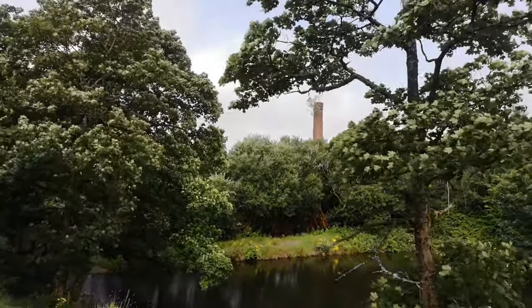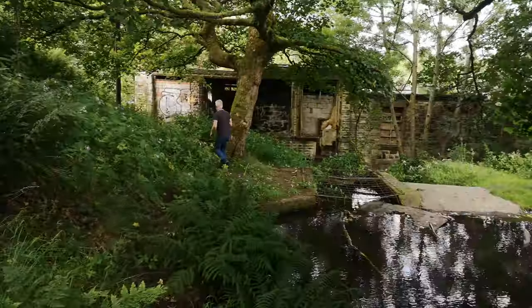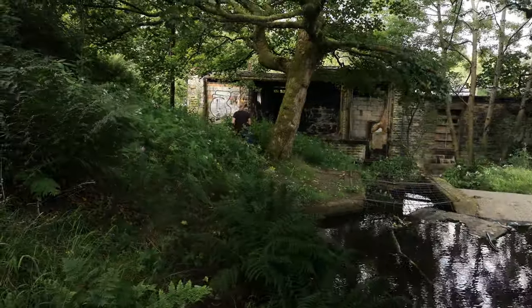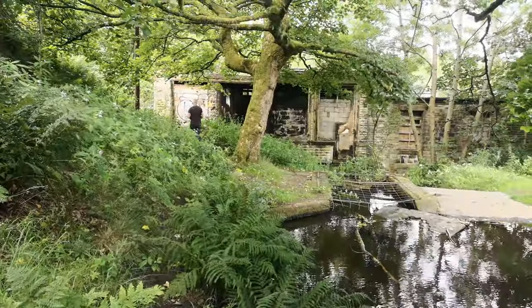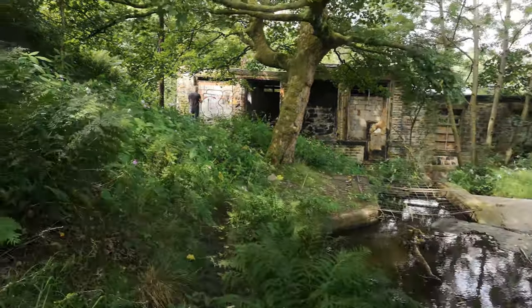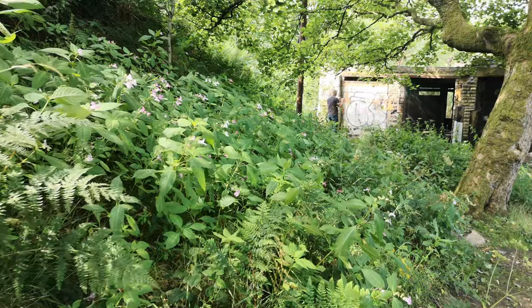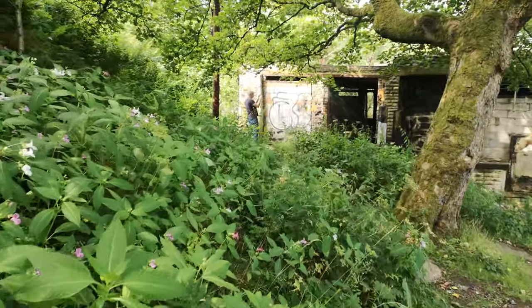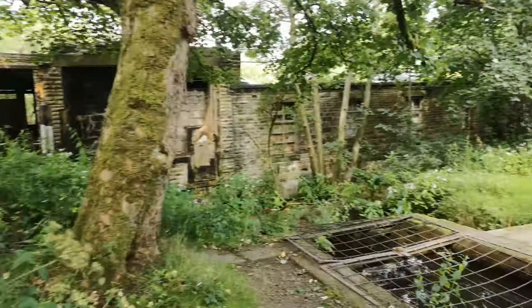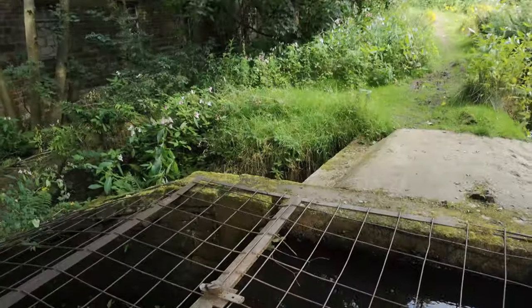When mining eventually ceased, the tunnels flooded and that created a huge underground reservoir. To give you some idea of how big the underground reservoir is, it's estimated to hold 1,000 million gallons. Water is still pumped out of the flooded tunnels and used in the local water supply to this day.